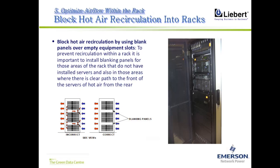We need to put blanking panels wherever there is no equipment installed or there is space available, so that my circulation of air is uniform and there is no mixing. The blanking panel will avoid the flow of cool air wherever it's not required. It will only be sucked in by the server equipment where there is a hot spot or a requirement of cool air. Other areas will be blank. You can see the two areas on the right side of the slide.